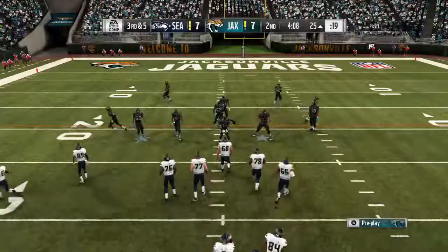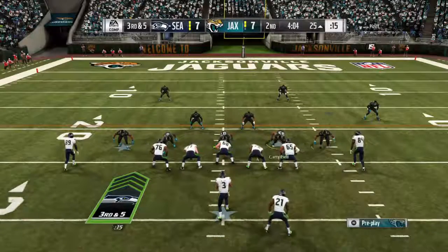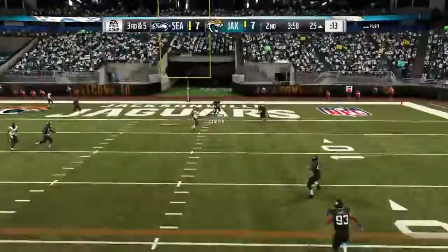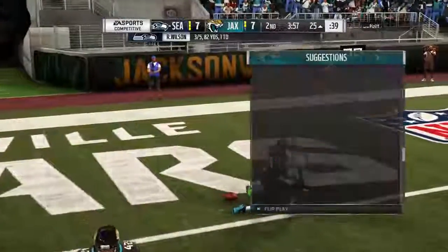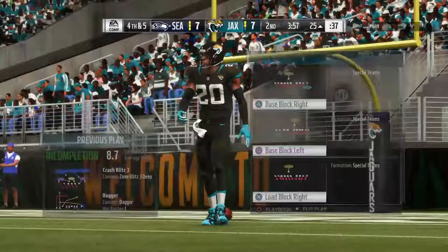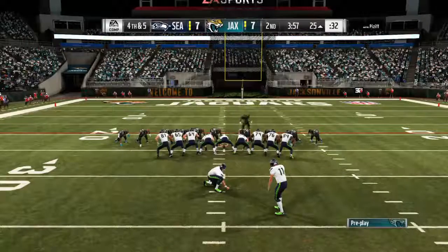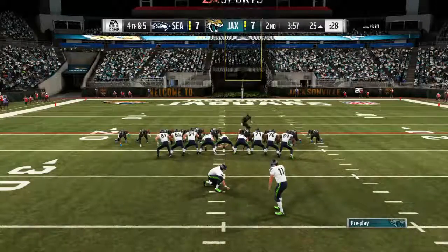Tempo. Shotgun. From the gun on 3rd down, Wilson eluding the pressure right. And he couldn't hang on to it through the contact. Incomplete. That's a good job there creating the contact to force the incompletion. And now since it's 4th down, that should set up a field goal situation. And a nice sigh of relief defensively to be able to hold them to 3.